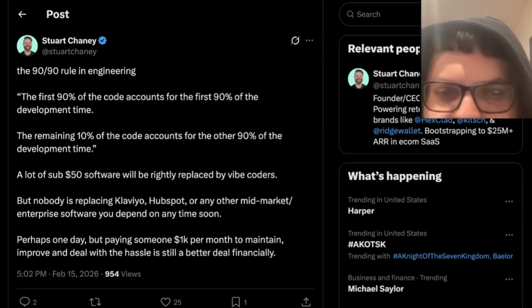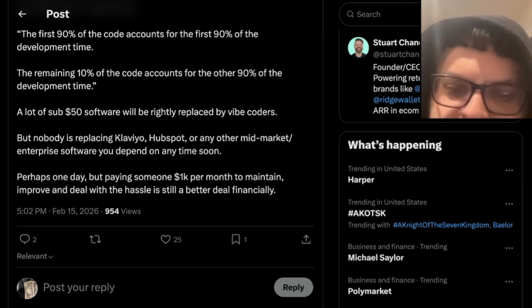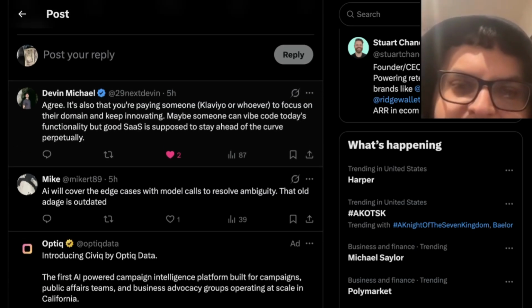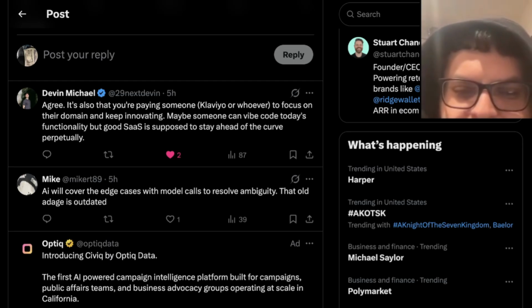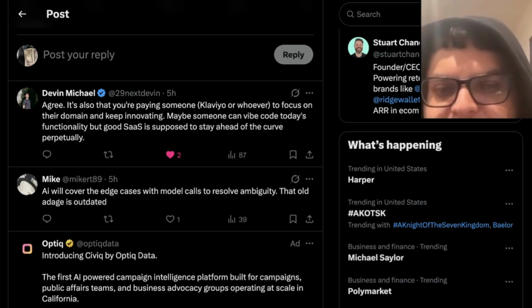There's also a bunch of debate about that, because OpenAI and Anthropic don't even have that many employees, but they're top of the market and all this stuff. But what I thought was very interesting was this reply from Devin as well, which says if you're paying someone, Klaviyo or whoever, you're paying them to focus on their domain and keep innovating. So that's where you always want to pay these SaaS companies. You're getting lower cost because they have economies of scale and they're utilizing their product to sell it to millions of people, ideally. And they're also best in class because they are entirely focused on this problem and always staying up to date on the specifics of this problem and how new technology affects it.